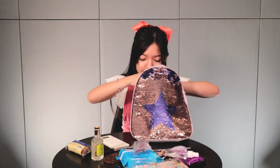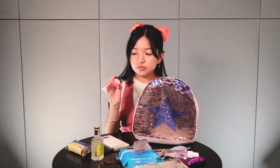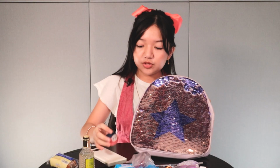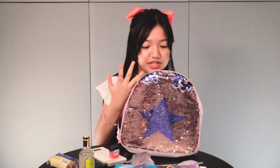Next po is my lip balm po. Ito po kasi I like medyo chapped po yung lips ko sometimes kaya I need to like hydrate my lips po. Plus wala po siyang color pero kapag po healthy kasi yung lips niya magiging like pinkish po siya.